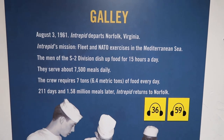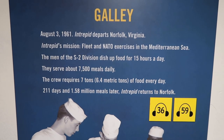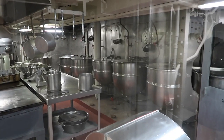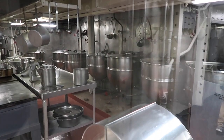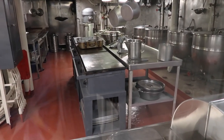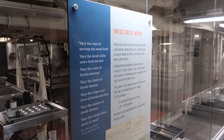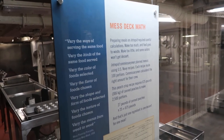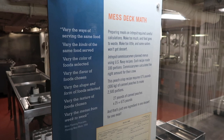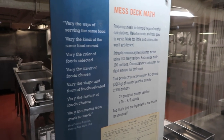This is the galley from 1961, typical departure from Norfolk, Virginia. Food would be served 15 hours a day. 7,500 meals daily. 3,000 men on the ship, and Navy recipes made 100 portions so they could figure out exactly how much of everything they needed.